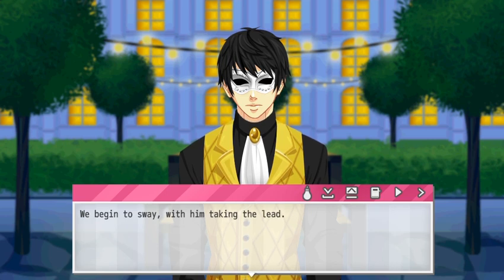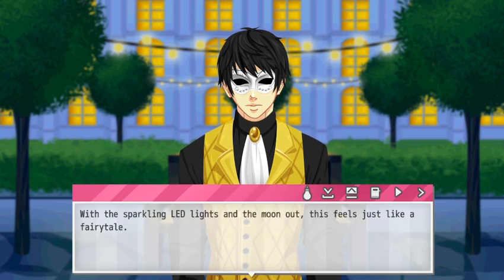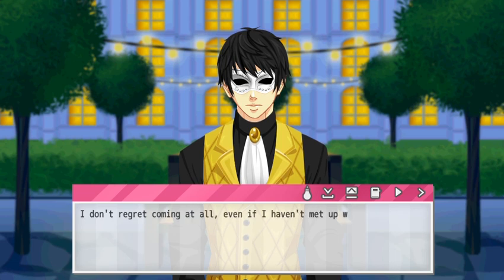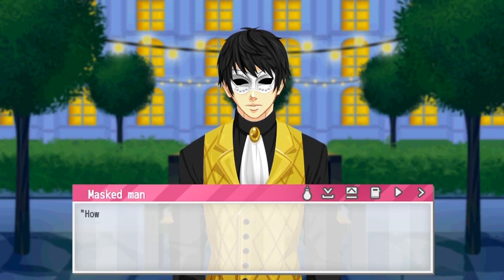"This is beautiful. I bet it's Neil. So help me." "If it's not Neil, then we're gonna have to make a decision." We begin to sway, with him taking the lead. Our bodies are close, and I can feel my skin heat up in excitement. Suddenly, I don't need the cape anymore after all. With the sparkling LED lights and the moon out, this feels just like a fairy tale. I don't regret coming at all, even if I haven't met up with Neil yet. I found my knight in shining armor instead, I guess.